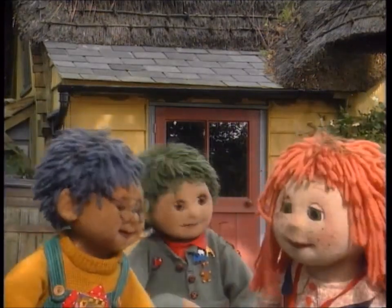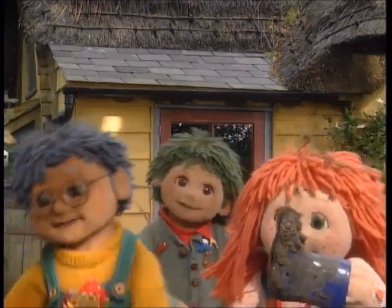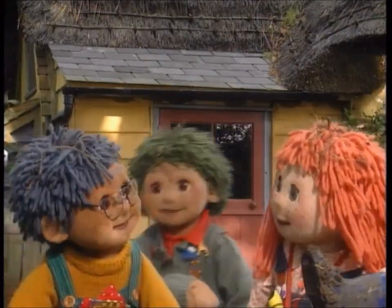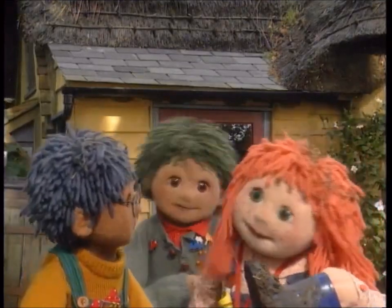Where is my boot? Oh, yeah. Where is your boot? Look! There it is. Tilly's got a boot bag. Thank you, it's thanks to you too. Yes. All together we pull Tilly's boot out of the mud.